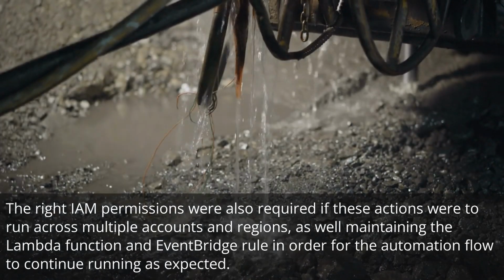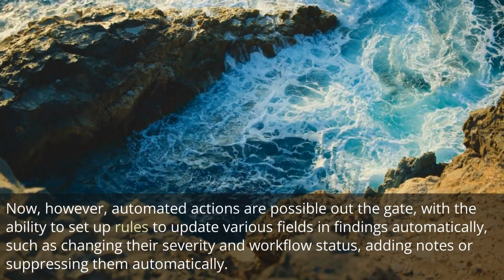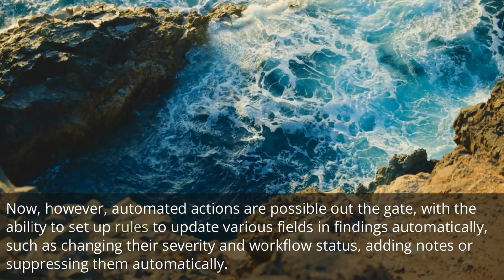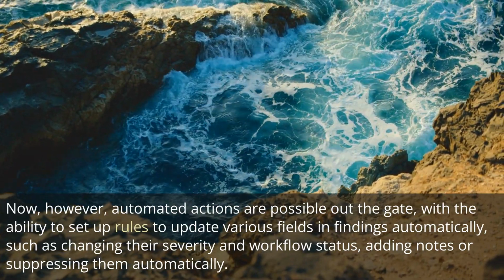as well as maintaining the Lambda function and EventBridge rule in order for the automation flow to continue running as expected. Now, however, automated actions are possible out of the gate, with the ability to set up rules to update various fields in findings automatically, such as changing their severity and workflow status, adding notes or suppressing them automatically.